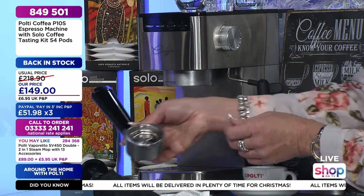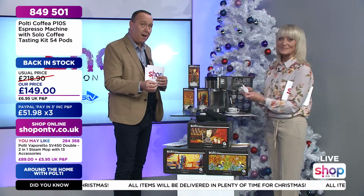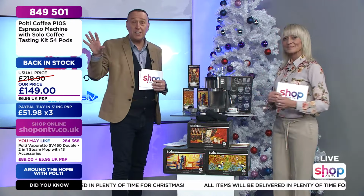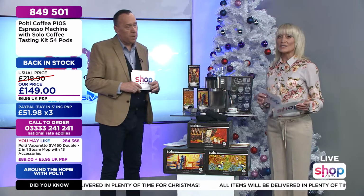Do you know the other thing that's great about these coffees? The artwork that you see on the boxes are locally sourced pieces of art. Polty bought the rights to the artwork, and they hang the originals in the Polty headquarters, and then feature the pictures on the coffee. And each coffee, honestly, is stunning.